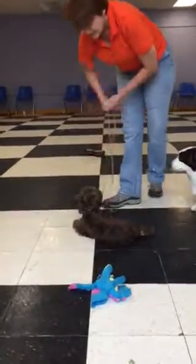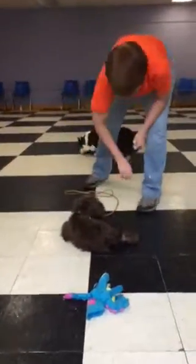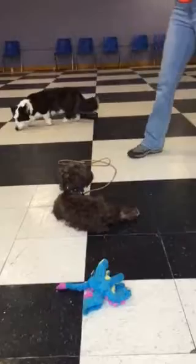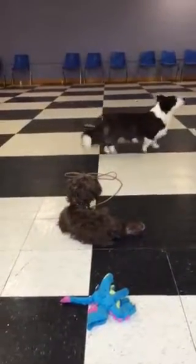And if she is very insistent on breaking stays or not coming to you or what have you, use that leash and you can give her a snap on the leash if you need to. There you go. That's her little physical correction. Good girl. So it's just a quick little snap. Good. That's it. So sometimes you just have to be a little bit more firm.